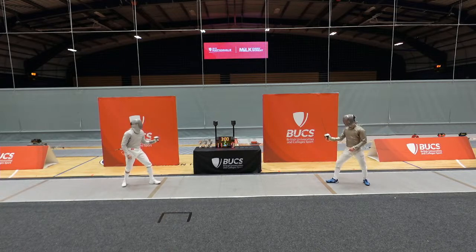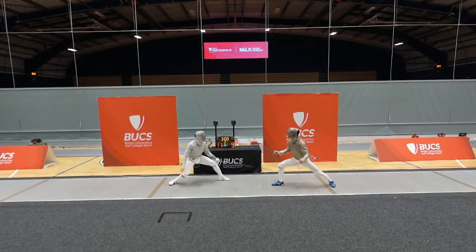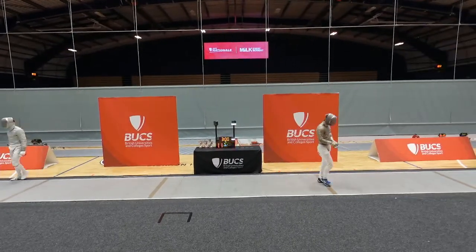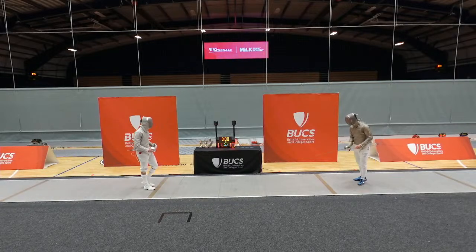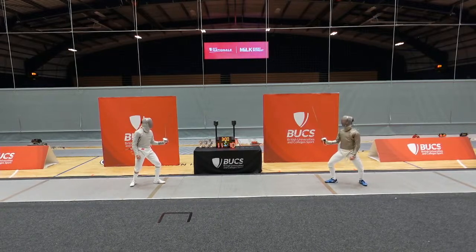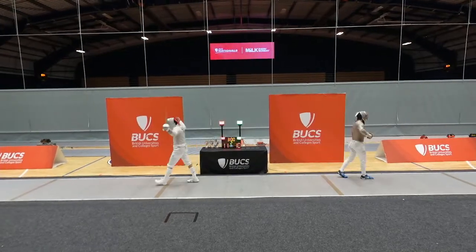Just confirming how many videos they each have left. Max managed to get Quentin off balance there. Lovely piece of footwork there. In fencing, you need to have your legs bent, be grounded on the floor. As soon as you're stood perfectly upright, you're not able to move, you're vulnerable.